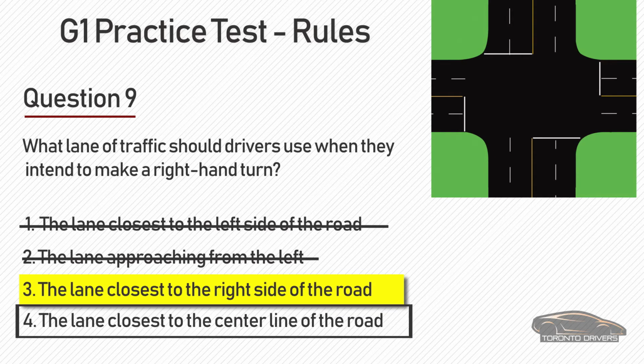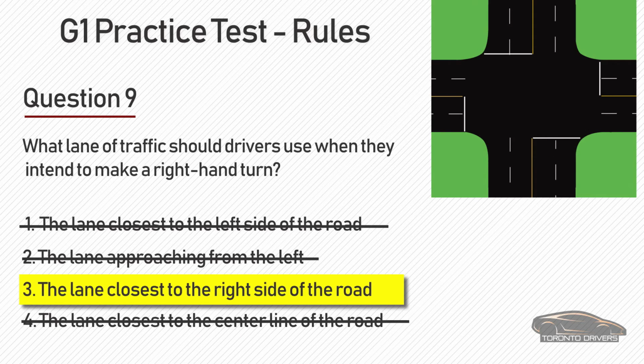This option says the lane closest to the center line of the road. Now, the lane closest to the center line of the road is for turning left. That is why this answer is also not correct.